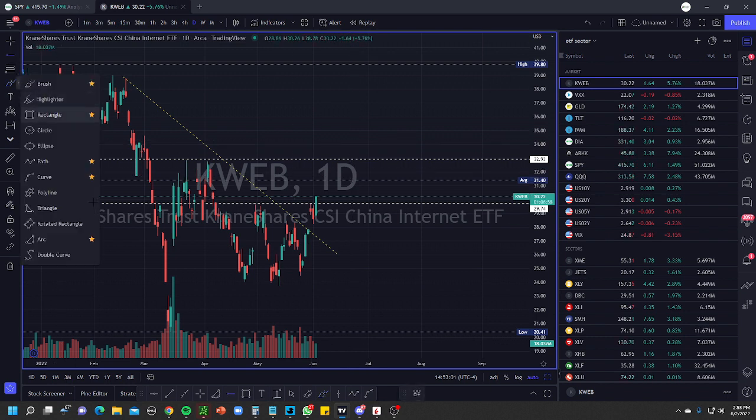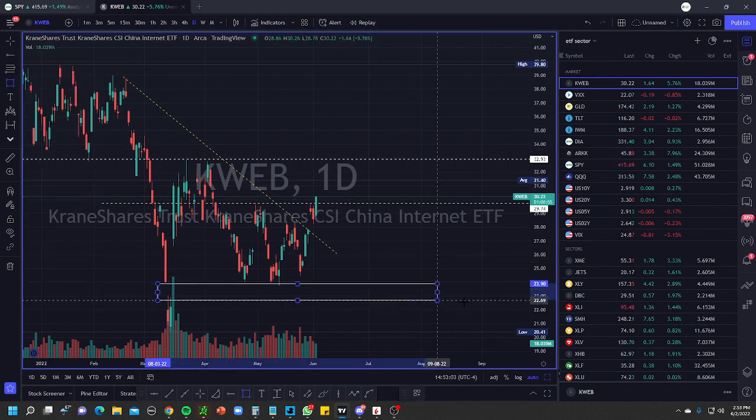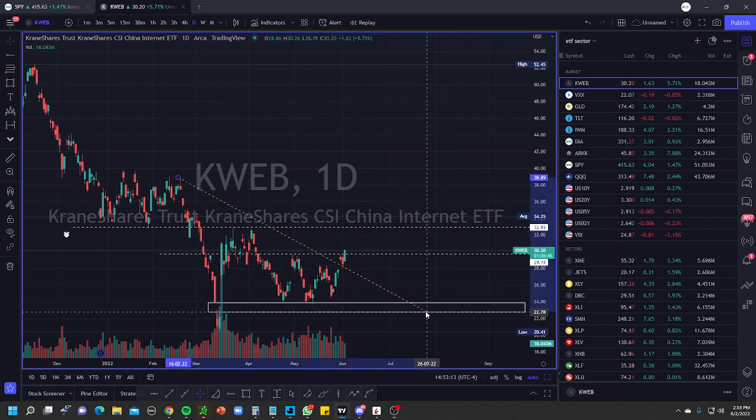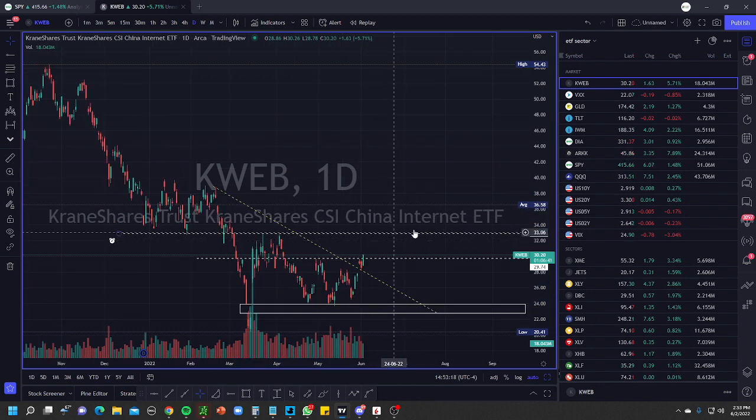And for me, the big level is right about here, this gap. As long as this level holds, we can come back to this level. I'll be adding, because I think this is accumulation zone right here. I'll be adding in this zone even if we do come back, as long as we hold this area. I'm bullish on KWeb. I think KWeb is ready to bounce.